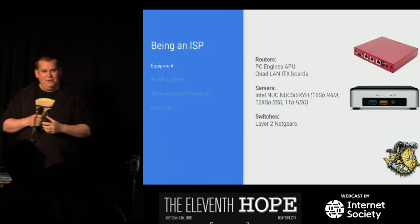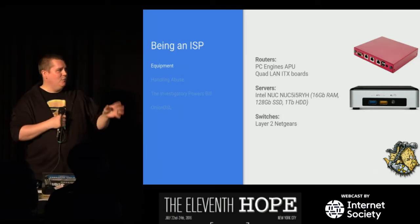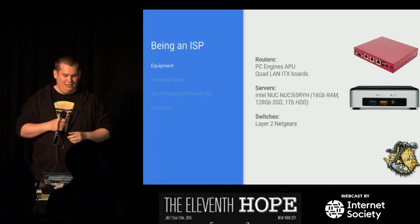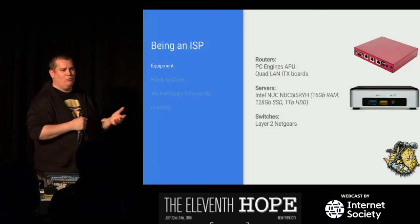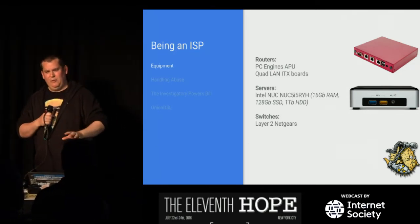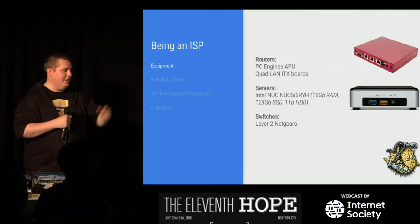PC Engine's APU, it's like a little single board computer, 3 Intel NICs, 4 gigs of RAM, an SSD, mSATA card, running OpenBSD. My servers, much as they are, Intel NUCs. Again, quad-core CPU, 16 gigs of RAM, SSDs, they pull absolutely no power, can fit a load of them in a quarter cab. And switches, and again, running OpenBSD.